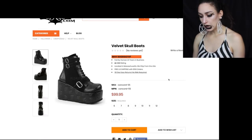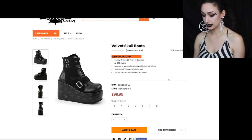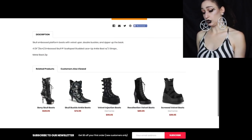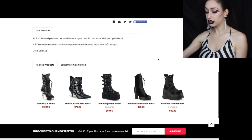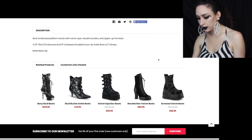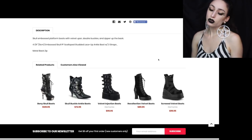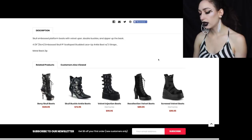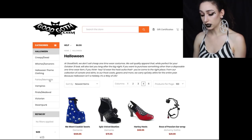Oh my god, the print of the skull on the heel and the platform and the velvet. I love velvet. So I could just look at the shoes all day. Look at these bony skull boots, skull buckle ankle boots, velvet injection, and more velvet. I want all of them. I wanna be where the shoes are. I wanna see them in my closet. So that was creepy/dead. Let's go back to Halloween.